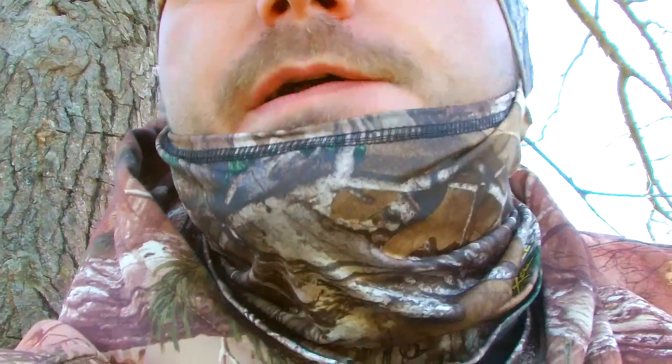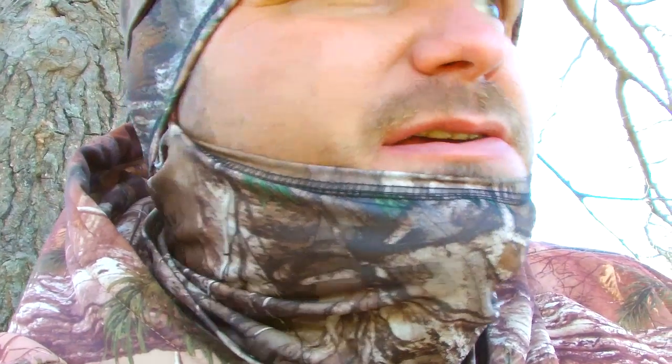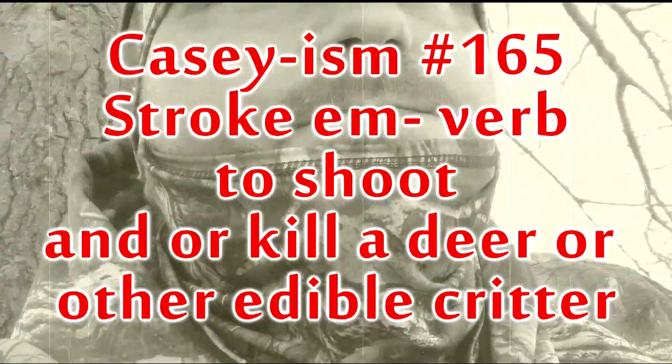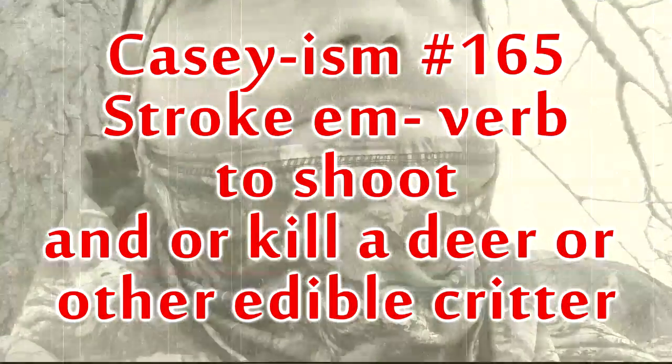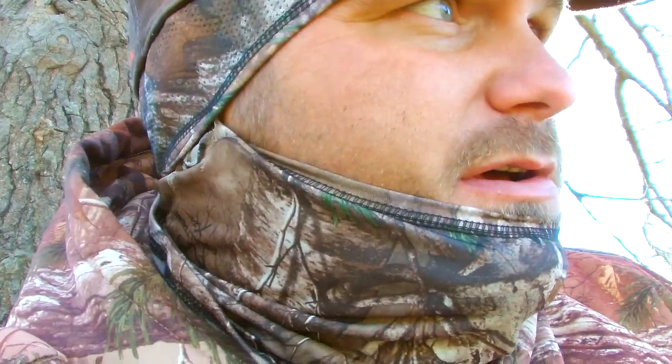Freezer. No does. It's the only deer we've seen today. I let him go by the first time. He come by again. I went ahead and stroked him. Gonna have some burger. Some backstrap, baby. I like that backstrap.